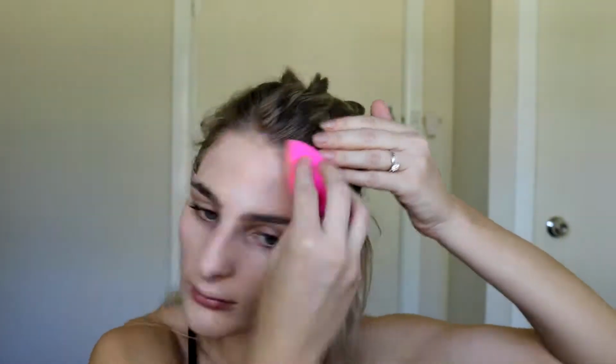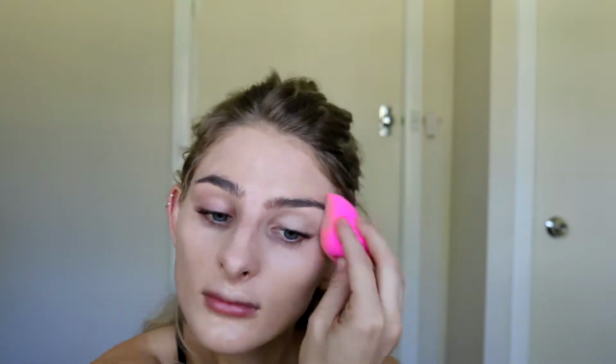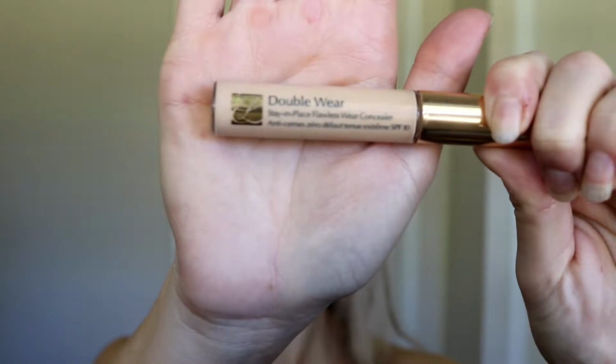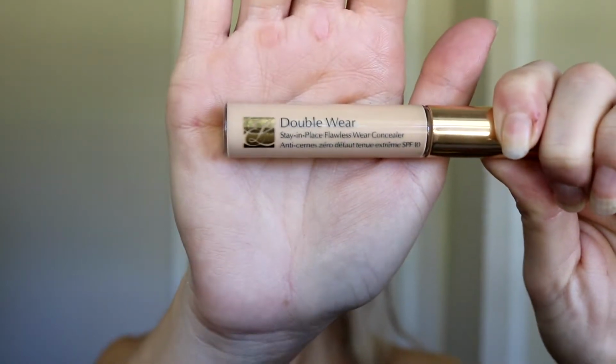I can't believe I forgot to prime, but I literally forgot to prime, so I just went straight in with foundation, using my L'Oreal True Match in 2N. I love this foundation, guys. It's one of the first foundations I ever used when I first started with makeup, and it just never lets me down. Super long wearing, it's a beautiful finish, and I just really like the way it sits on my skin. So I was just blending that out with my beauty blender. Oh, a bit out of focus here.